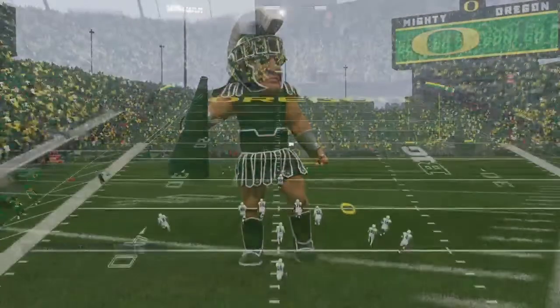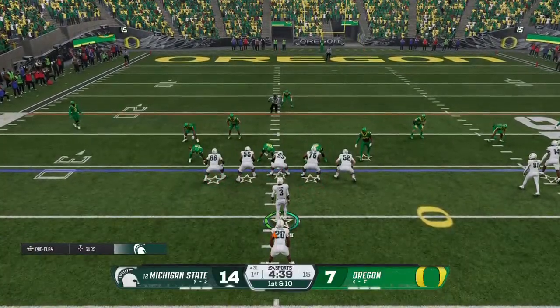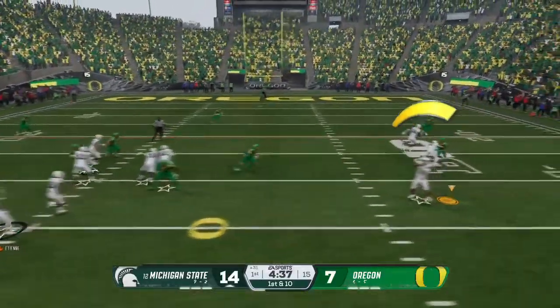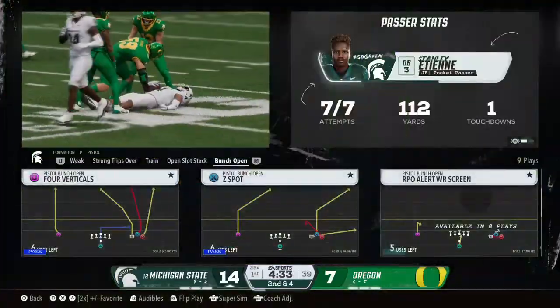The dangerous part about this offense, man. They'll get the ball out to a receiver. They can do that. They can make plays after the catch. Hard to bring down, hard to tackle. That's why this offense can be so explosive.